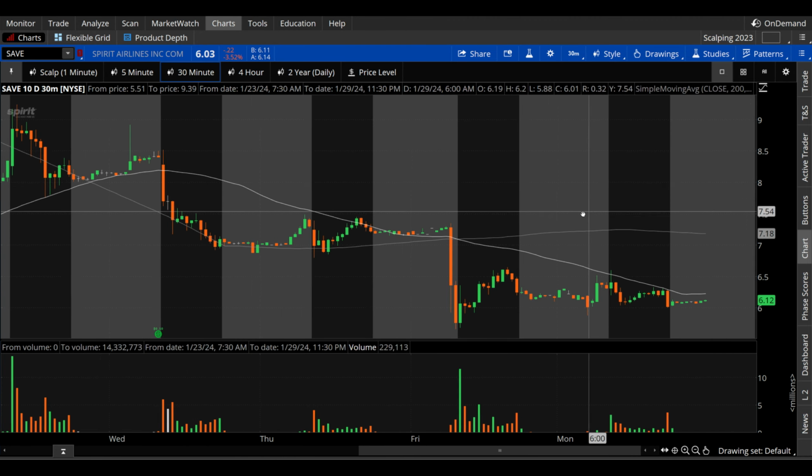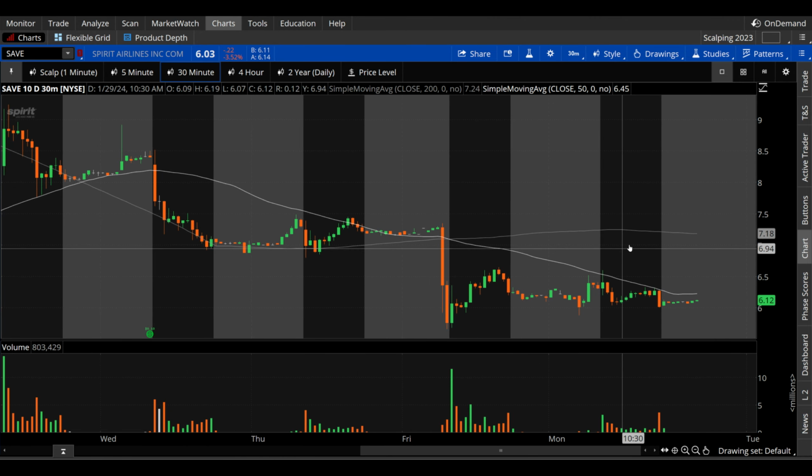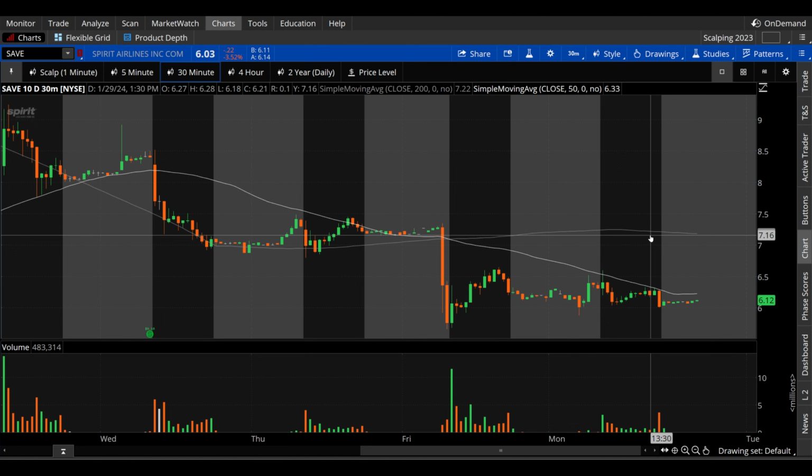Let's zoom out here to the 30-minute on SAVE stock to get some more context on the self-fulfilling prophecies that are the 200 period and the 50 period. Of course, probably the 2 most commonly watched technical indicators on all time frames, especially the daily, the 4-hour, and the 30-minute, and I want as many eyeballs on these things as possible.